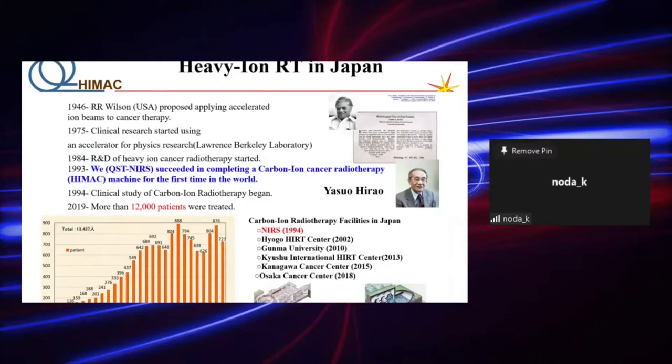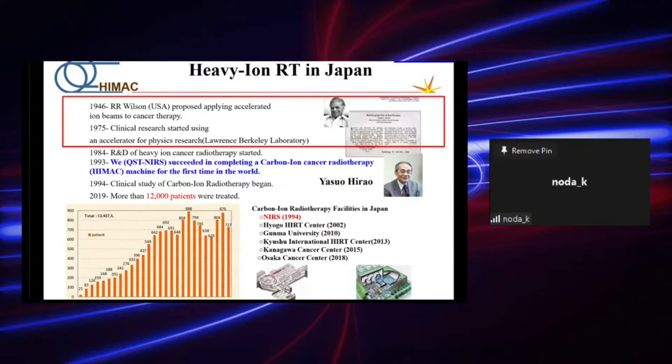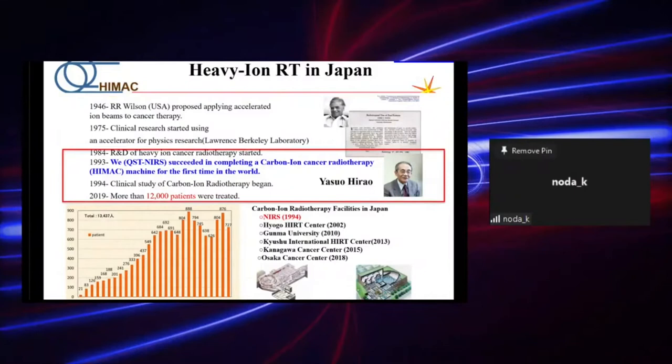So, in 1946, Robert Wilson proposed applying accelerated ion beams to cancer cells. In 1975, clinical research started using an accelerator for physics research at Lawrence Berkeley Laboratory in the USA. So, in 1984, heavy ion cancer radiotherapy started.